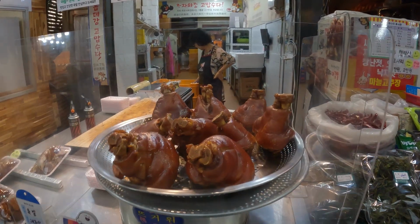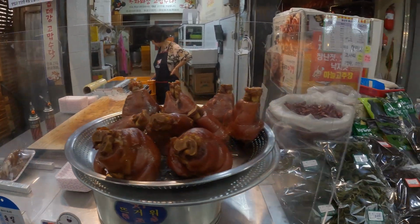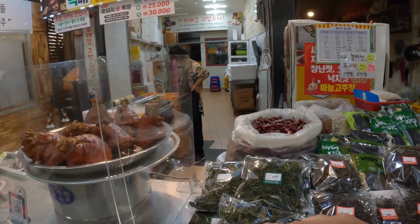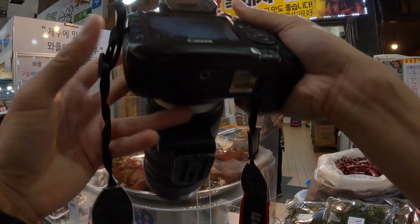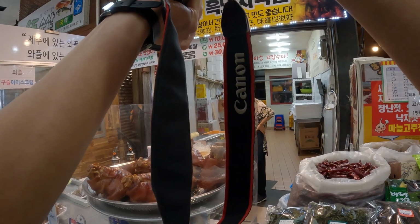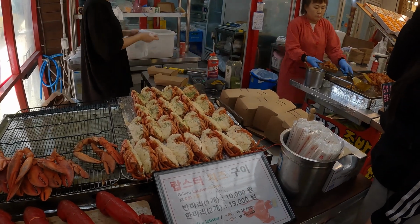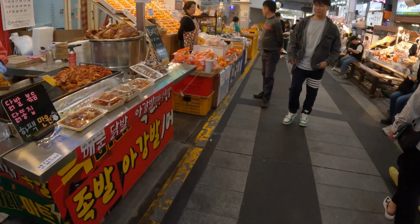Look at that. That's pork we got right here. I have to really crank up the ISO here. This all just looks unbelievable.